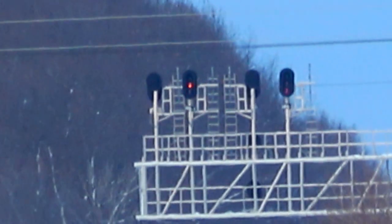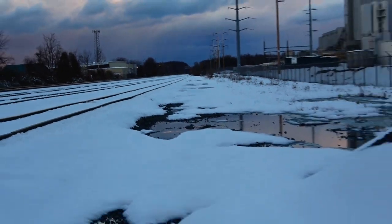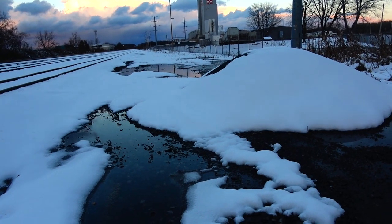Watch the signals drop out any second. There they go. A lot of good stuff in there. Oh, and the CN leader, an SD70 Ace, pretty awesome.